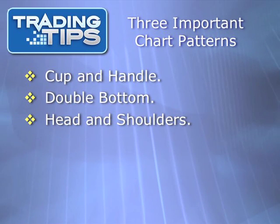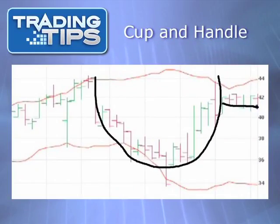There are many stock chart patterns that can signal breakouts, but in this episode, we'll be looking at three: the cup and handle, the double bottom, and the head and shoulders patterns. First, the cup and handle. Here I've included a chart with a cup and handle drawn in. The characteristics of a cup and handle are as follows.